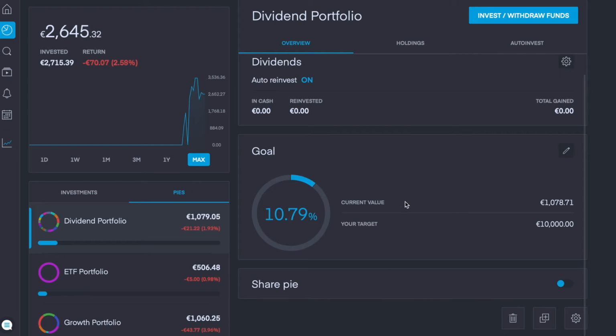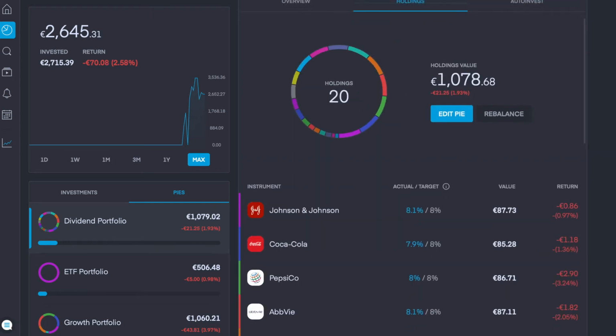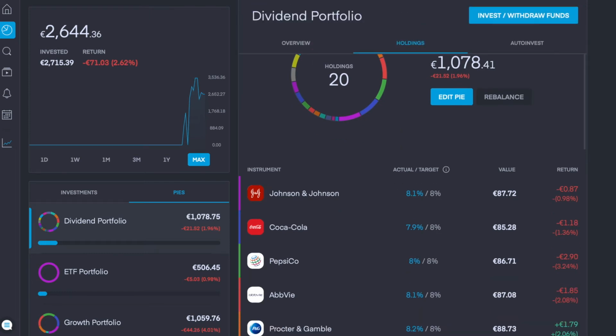Currently, as we can see here, I have 20 holdings in this portfolio as of now. The current value is €1,078. I'm currently down about €21, or just under 2%. And again, as this is a diversified dividend portfolio, this tracks the ETF as such, or the overall market. Because that has been down quite a few percent in the last week or two, this dividend portfolio will also be down a few percent.